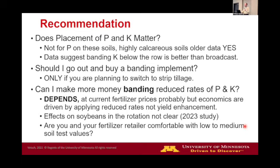Now, can I make more money banding reduced rates of P and K? And that's got the extension answer of it depends. At current fertilizer prices, probably. But the economics are driven by applying reduced rates, not yield enhancement. So you go back to the very first talk this morning, where Mike Schmidt talked about the 3 scenarios to getting economics for the AFREC program. One was getting higher yields and putting on more fertilizer. One was putting on less fertilizer and keeping the same yield. That's where this is going to work.